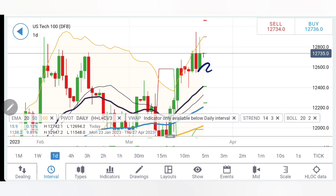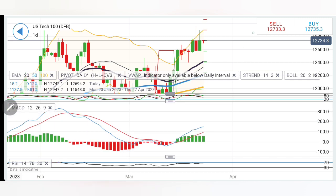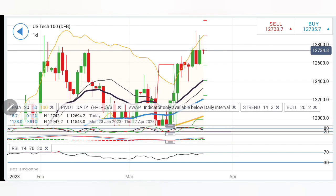Now on the downside, as we have seen, higher lows, which means 12,600. Yes, if it stays below 12,680, you can expect 12,640, 600 levels, which is going to play a very, very good support role. Now see, the stochastic was overbought and now looking down. The MACD is trading with divergence, trying to trade bullish. RSI is trading flat near the highs.